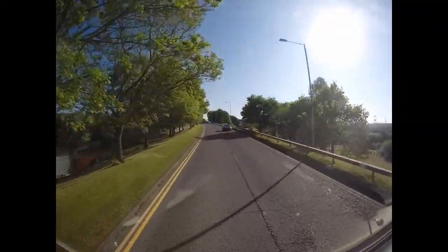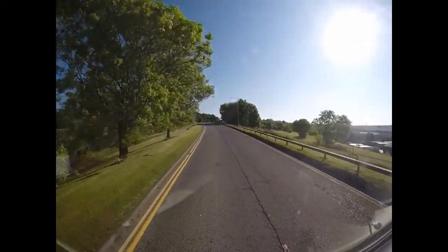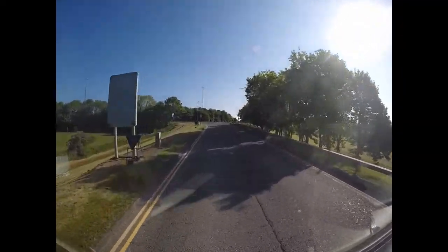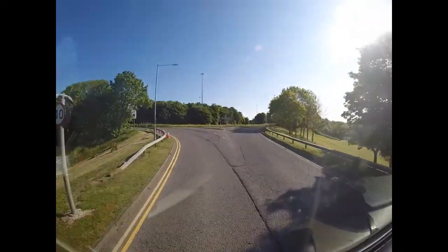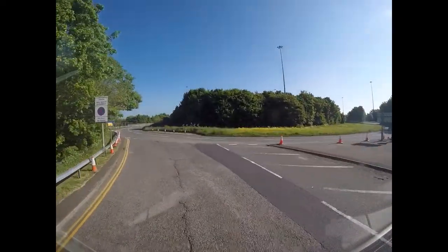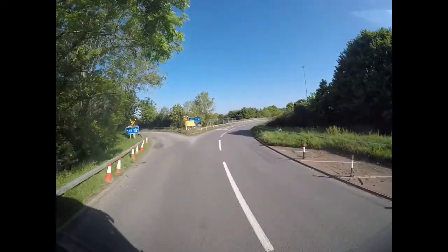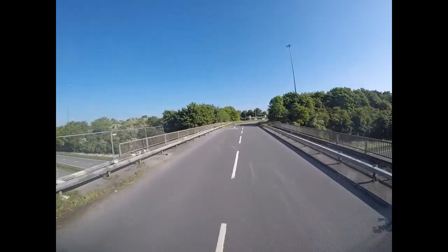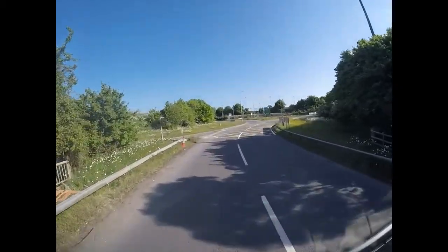Rattly, squeaky trailer and box now that they're empty. You reckon it was about 26 tonne? It said 22 on the sheet. You reckon it was about 26? Enter the roundabout, take the fourth exit. Take the fourth exit towards M48 towards London.